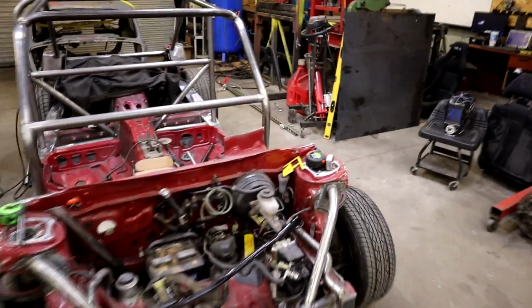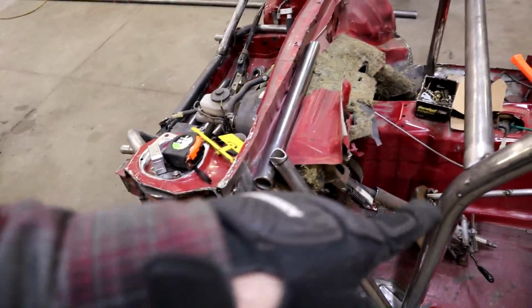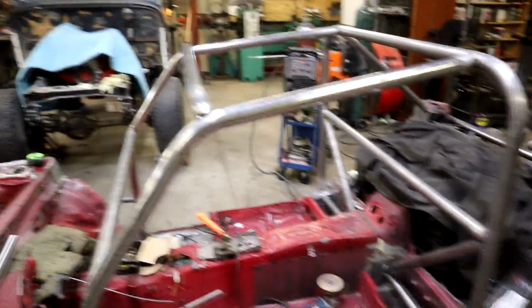But yeah, next up, I know you guys have already seen me do it, so I won't waste too much time, but I'm going to redo these guys. And then lastly, I'm going to knock out the door bar.